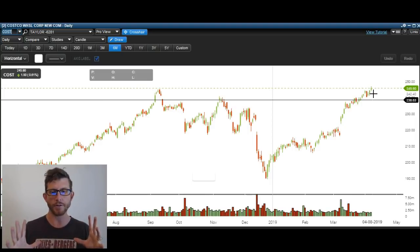because that's all that matters. We can't predict the future. We can only react to it. And right now, this stock, along with many, many other stocks, are trending higher.